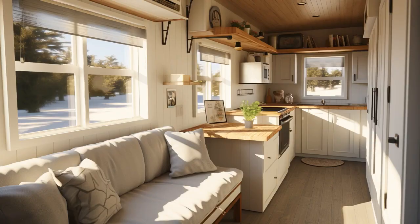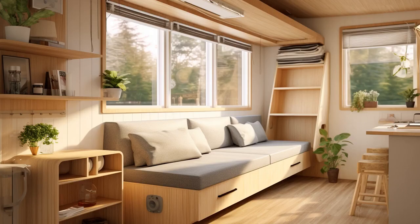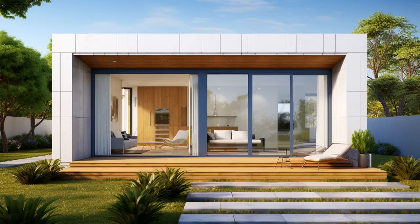Why don't seniors mind moving into tiny houses? Because they can't remember where they put their glasses anyway.